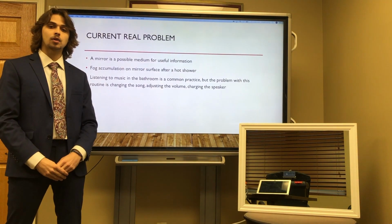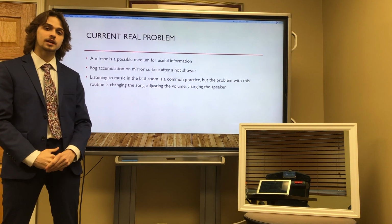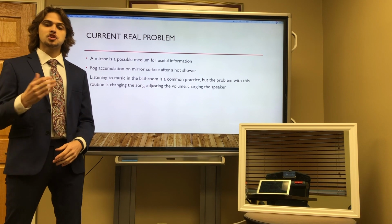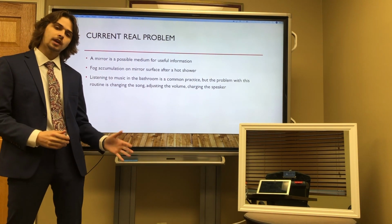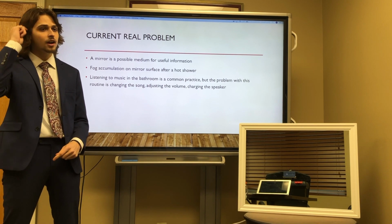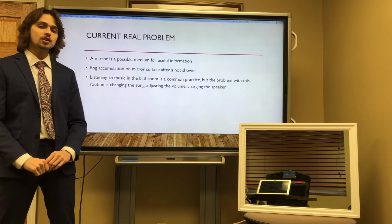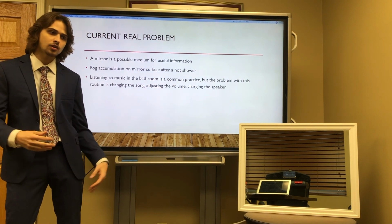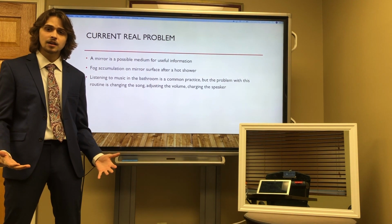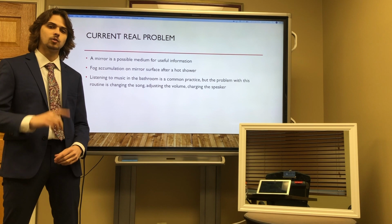The current real-world problems that my mirror set out to fix are as follows. So picture this. You get out of the shower in the morning, you're doing your morning routine, you're checking your phone for the weather, you're pulling up your calendar to check your dates and what you have to do that day. You're also getting your hair done, you're trying to get dressed, look good for the day, get everything settled. You want to know what's going on, you're trying to play music on your phone or plug in your Bluetooth speaker, plug your phone in to charge. All this is going on, but what if I told you that I had a solution that could fix all these problems in one step?